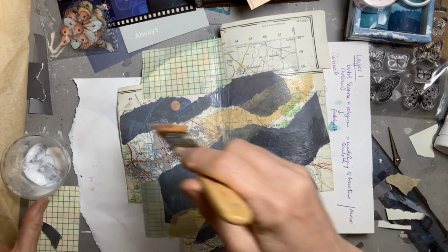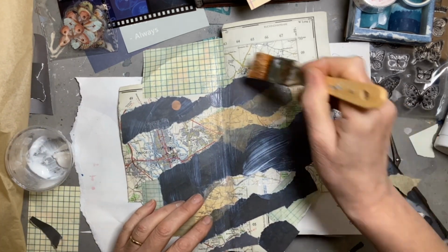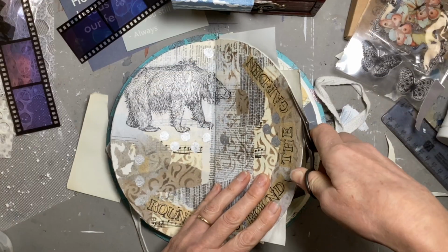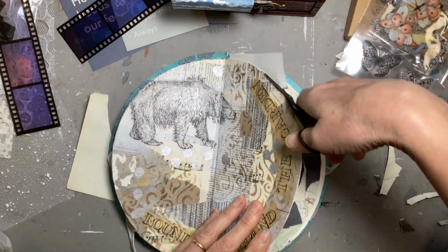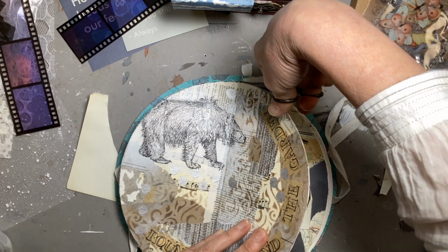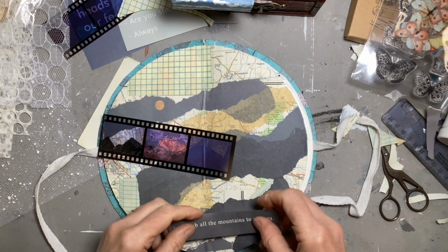You've got to let this dry before you carry on, but once it is dry, it gives just a little bit of grip in case you need to write on it. And here I am, just trimming off the sides using those brand new scissors, which were lovely and sharp. I find it's easiest to trim off from the back so you can see the shape.